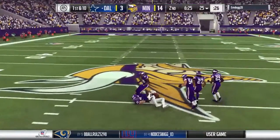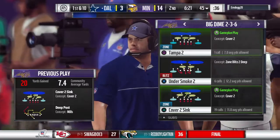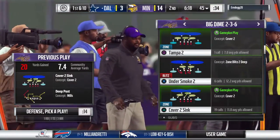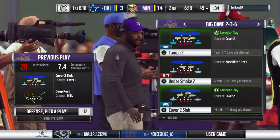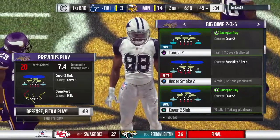And Bryant's got it over the middle. It's a gain of 20 that time. And it'll be a Dallas first down. A great job pulling that one in from a guy, as we know, who can really blaze. He's got a lot of speed. And that speed can work for him so many different ways.